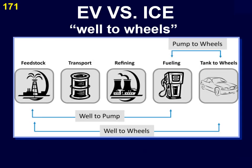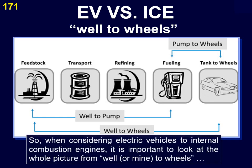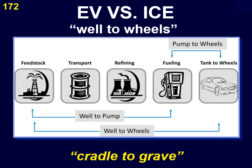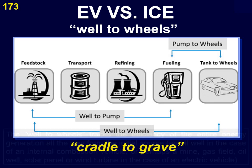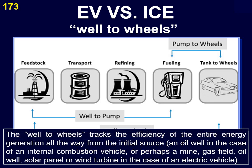So, when considering electric vehicles to internal combustion engines, it is important to look at the whole picture from well, or mine, to wheels. Or even from cradle to grave, looking at the energy required for manufacture and disposal. The well to wheels tracks the efficiency of the entire energy generation, all the way from the initial source, an oil well in the case of an internal combustion vehicle, or perhaps a mine, gas field, oil well, solar panel or wind turbine in the case of an electric vehicle.